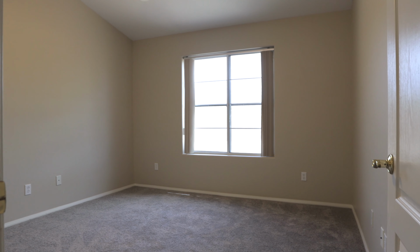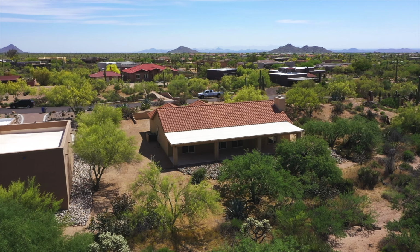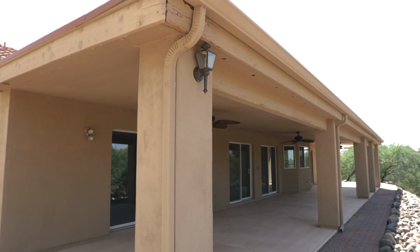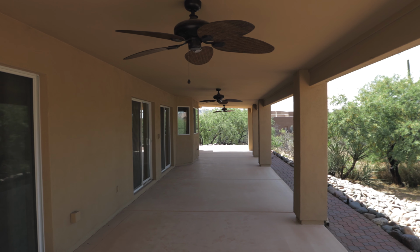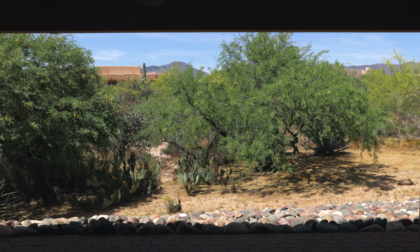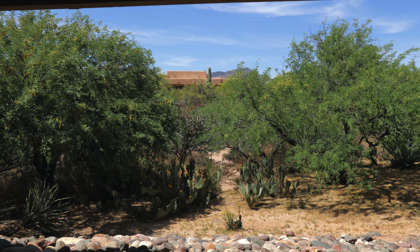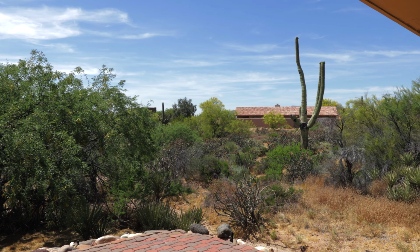The home is 3 bedrooms, 2 baths. It has 1,811 square feet inside and an enormous covered patio boasting 3 large outdoor fans and plenty of afternoon shade, perfect for outdoor entertaining. With views of the Tonto National Forest and natural desert landscaping, it creates a very private retreat where you can be near nature and enjoy the local wildlife, but also be close to the town and everything you need.